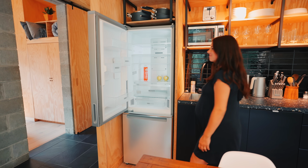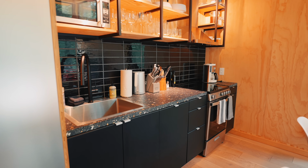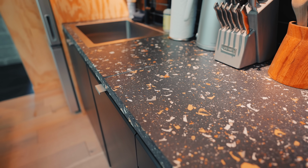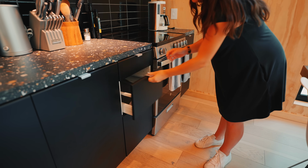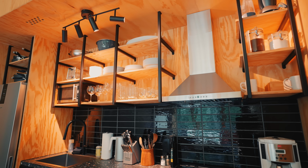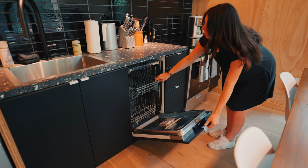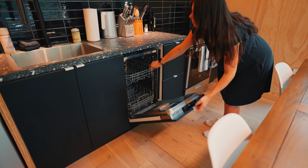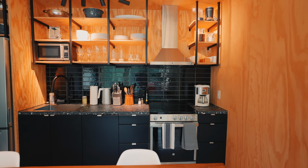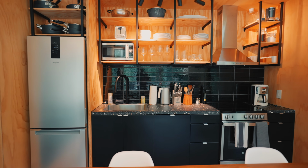There's your fridge on this left side, then you have your sink, your beautiful countertops with this black speckle all in it, and your black cabinets below that. There's floating shelves above all of this with all of your dishware. There's even an oven on this side and a hidden dishwasher. This kitchen has everything you need for a couple nights, and it looks really great. The black tiling for the backsplash is a nice touch to it as well.